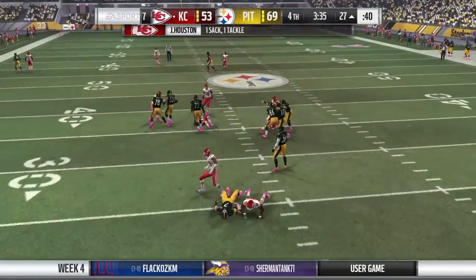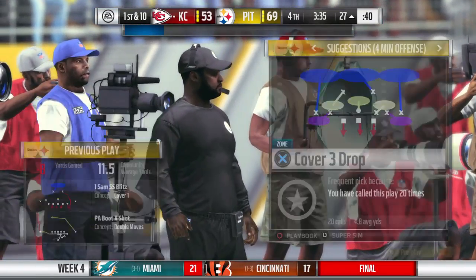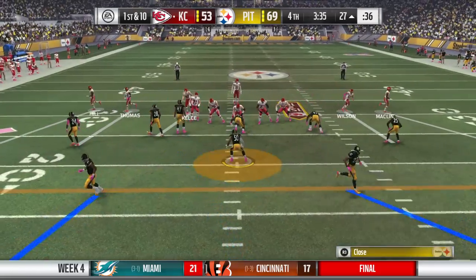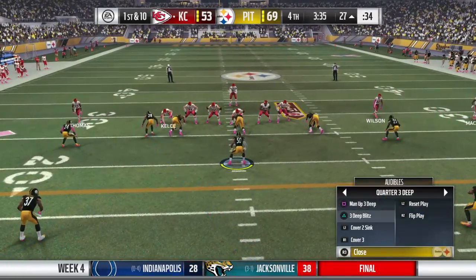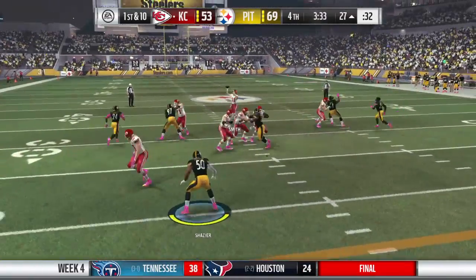Under a heavy rush, and down he goes. The NFL sack leader from 2014, Justin Houston, in there to get him, and that's sack number 8 for him on the year. Now the Chiefs offense, they get ready to head on the field.